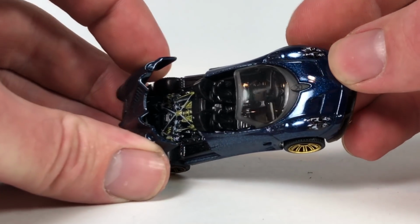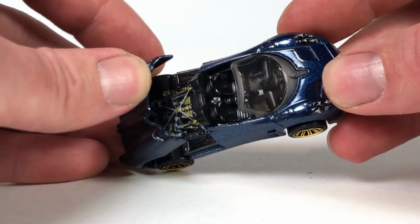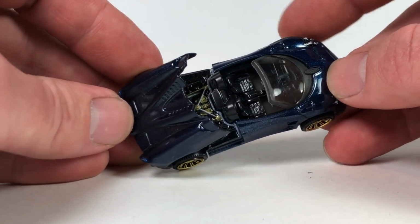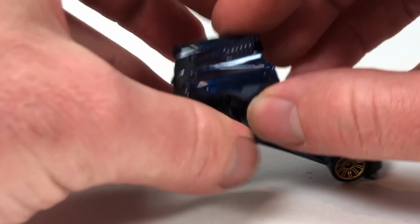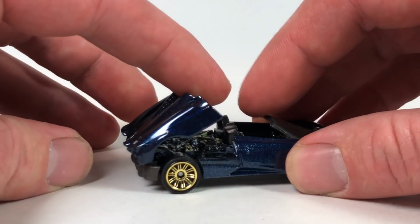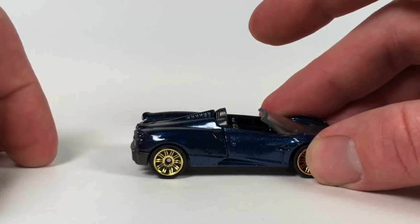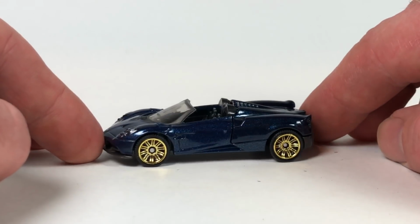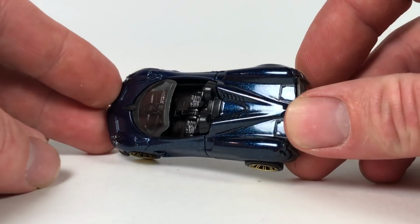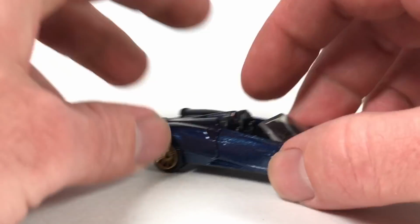I'm sure if you get real close in, it looks a little sloppy, but it is fantastic for the price point. Matchbox just does a great job. They really do. I mean, you just can't argue with it. This opening feature actually works really well. It doesn't really stay open, but the important bit is that it shuts, and it shuts good. So I am stoked about this one. I think this is a really cool one. So I'm a fan of that.